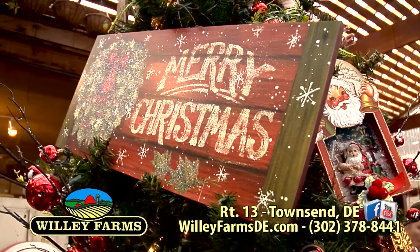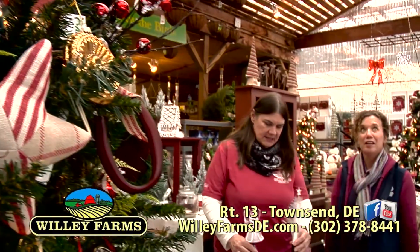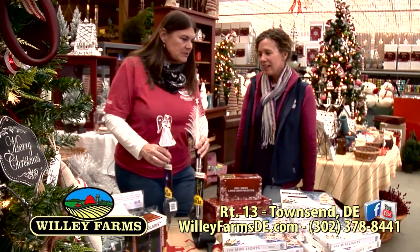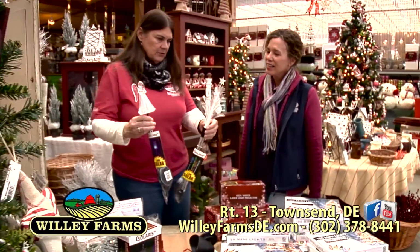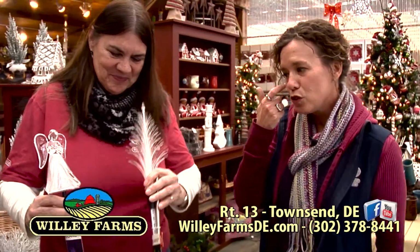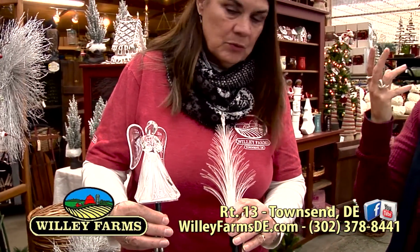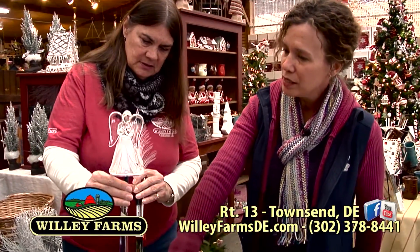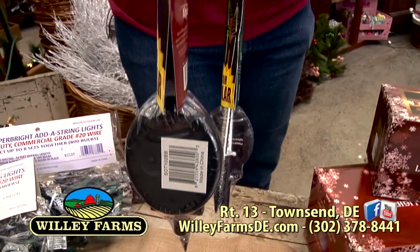So now we've made our way to what we call the small wooden greenhouse. Yes, and one of the many greenhouses that we have here at Willey Farms. And we're continuing to talk about lighting and explain to the folks what I have in my hand here. This is very fluffy. Yeah, these are solar, which is really awesome because not everybody has electric outside even. I don't have it so much even inside. I really like this one. Soaks up the energy, and then these guys will light up at night. And they change color. Oh, they do?